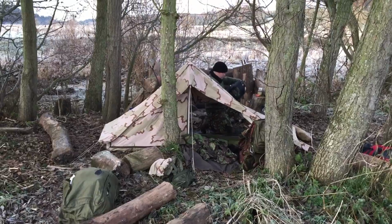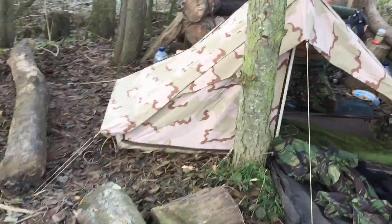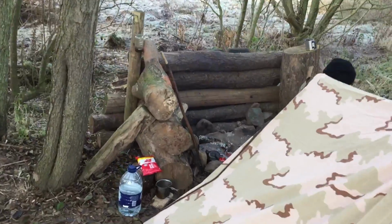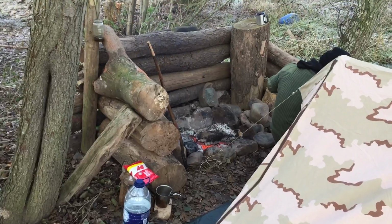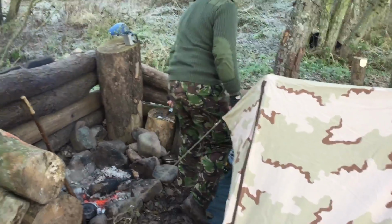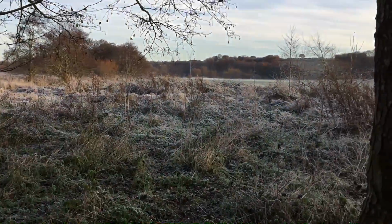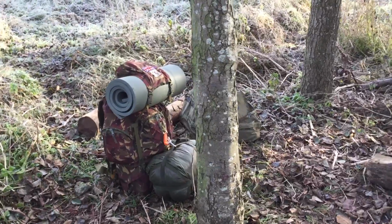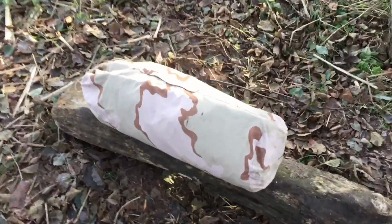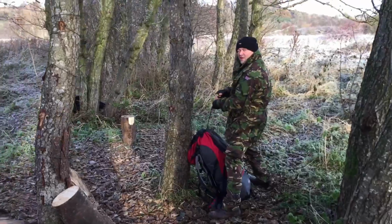Grand night. I love this tent. It was so warm in here. So that's pretty much our tent for last night. It's pretty warm in the tent. Did the job. I've just packed up the tent. It's in this pack here. My food bag, my rucksack. Adam's got his stuff there sorting out.